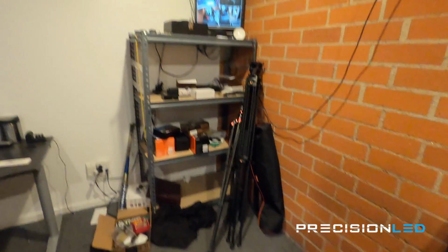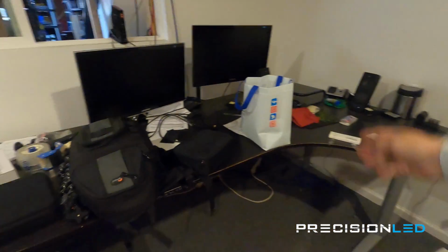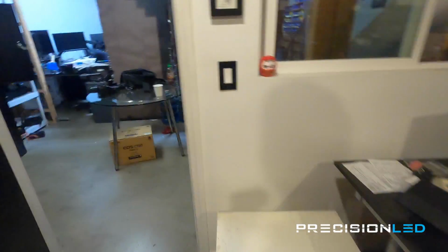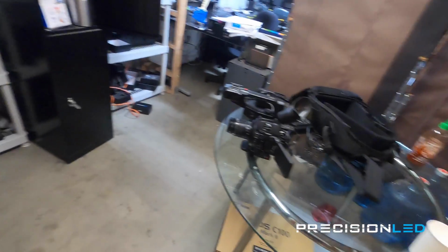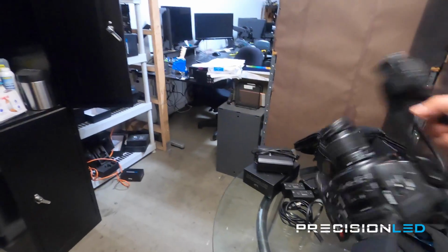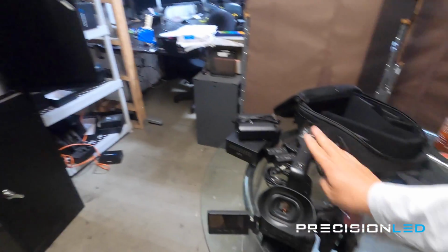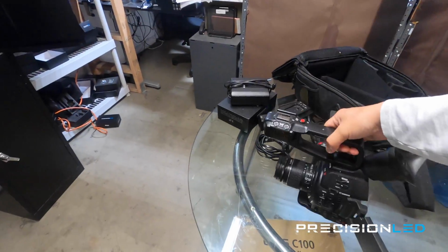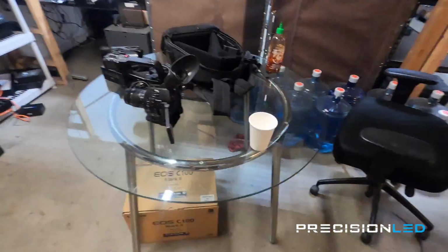So all of our camera equipment, the security system, and normally someone who's working on media sits here. And then of course, you've got a toilet. We recently upgraded to a Sony a7S III, so our Canon C100 is going to be sold. So we're just prepping that, getting all the accessories together.